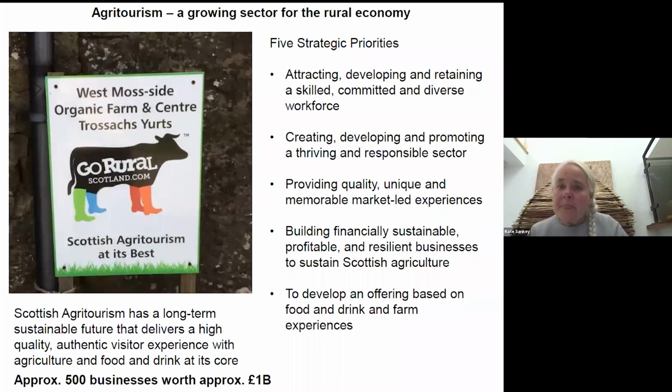But it is what has happened as a result of thinking about this, and businesses coming together to share ideas and support each other, is that there is now an actual strategy, for what it's worth, signed off by Mairi Gougeon, for agritourism in Scotland. It provides a firm basis for branding, so that when people come to a farm, they might see the cow with the coloured wellies, which is quite fun, and they know what they're going to expect.